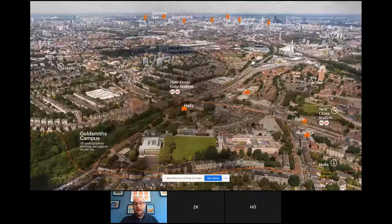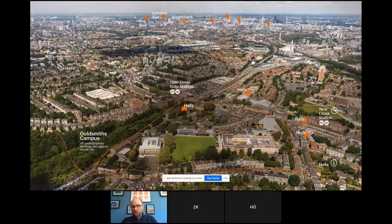You can also see on this map, we have some accommodation that's nearby. We've got one set of halls actually on the campus. And then we have 1, 2, 3 just opposite the campus over the road. So these are all very close, take you literally 2 to 3 minutes to get from your hall to the campus. There are three then also signposted by arrows that are actually just outside this photograph.